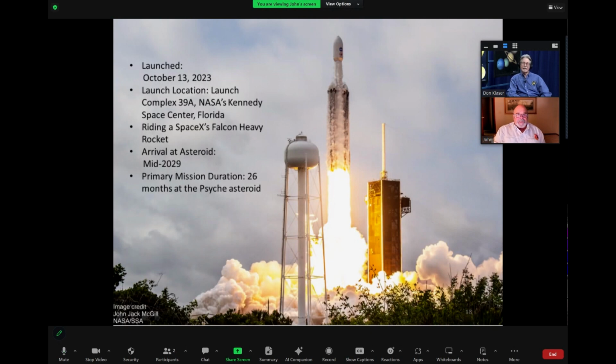Exactly. That mission was launched on October 13th, 2023, from Kennedy Space Center, riding a SpaceX Falcon Heavy rocket. And its expected arrival at asteroid Psyche is mid-2029. So the primary mission duration is going to be 26 months at the Psyche asteroid, orbiting there. And this is my picture of the Falcon Heavy launching the Psyche mission.